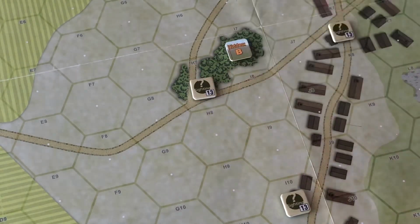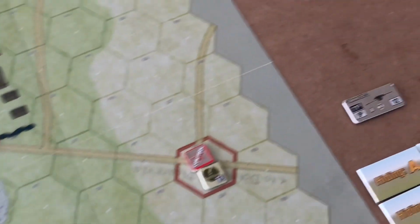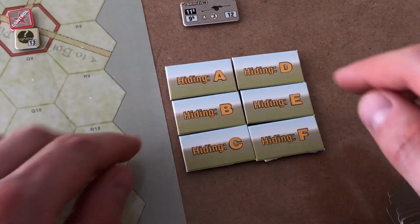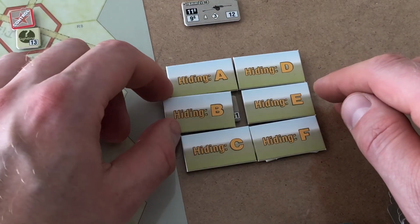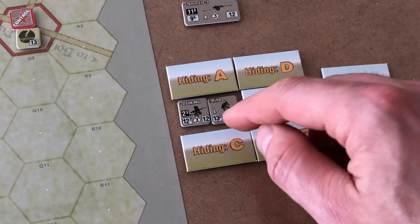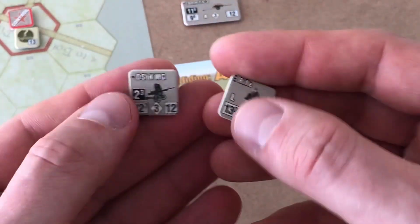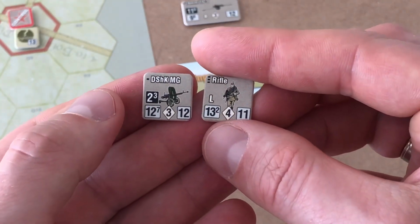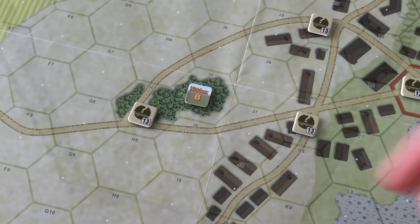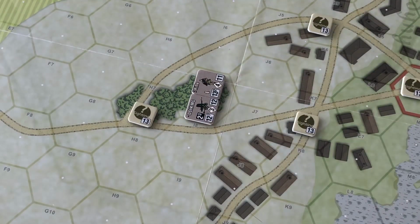At the beginning of each scenario, a player who possesses such counters has to attribute to each of such counters a certain number of units. He can do it freely, and if we run into a hidden counter with the B letter on it, we will place on the board at this very moment the units hidden under this big B counter. So in this case, a gun and a rifle unit. Those units will appear on the board where the hidden marker was discovered. Very nice, very neat mechanism.